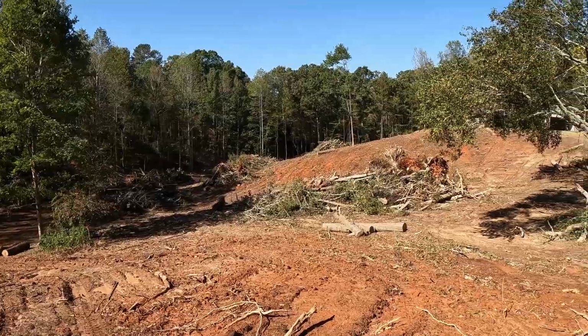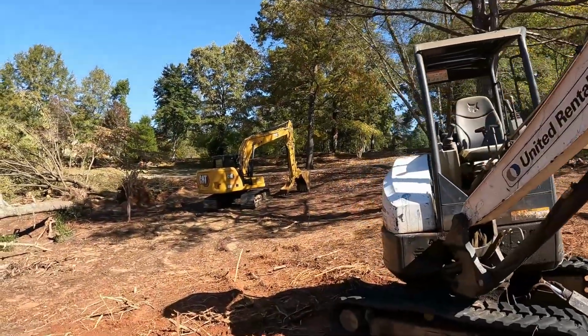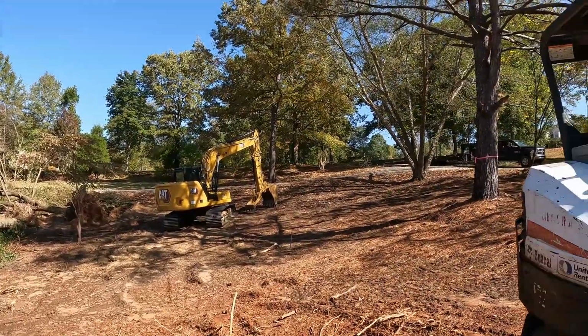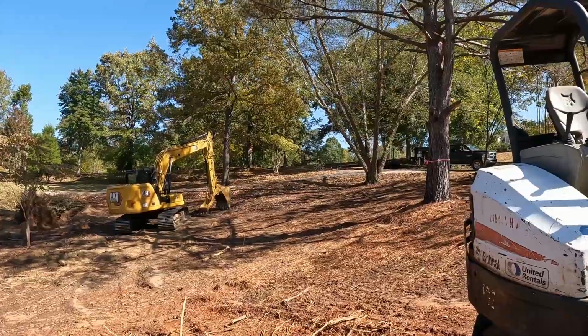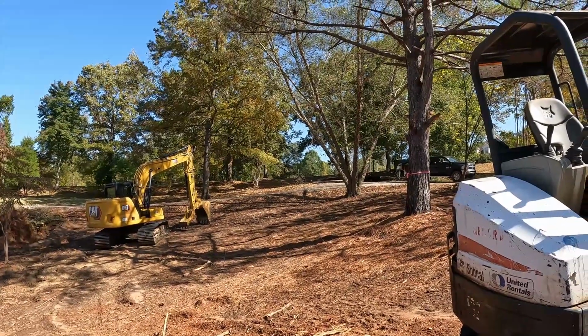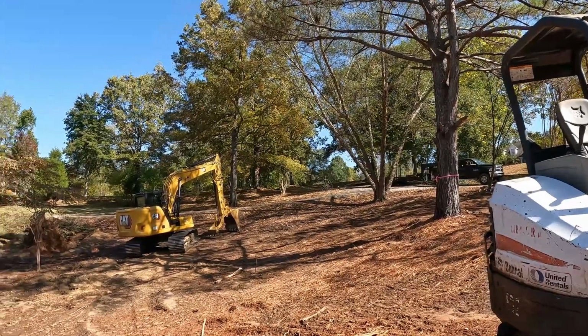Now I just got to get all my logs drug out, and I'm gonna have to load out. There's no good place to sit around this whole place. It's just in between a bunch of hills, and I don't want the truck sitting on a hill. Try to get it as flat as I can, load it out.